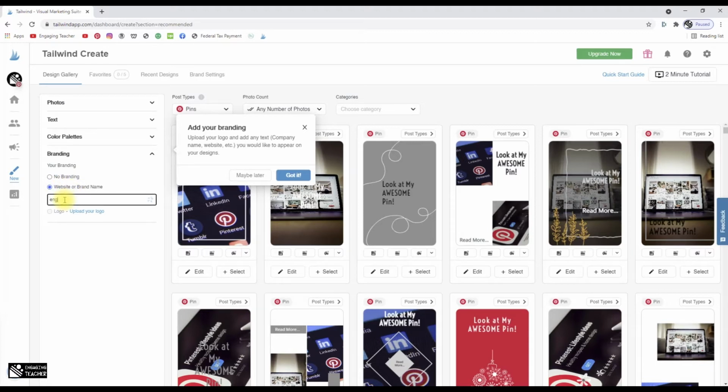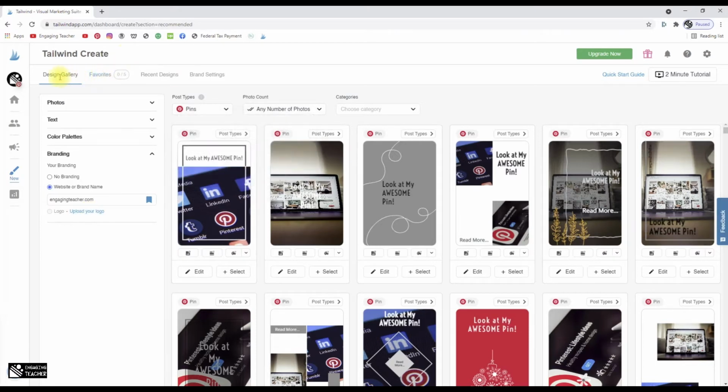And then for here in branding, you actually have some options to add in, like your website. So let's type your website name. And you can add a logo if you would like to add that as well. And that's just the picture that you'll be saving from your computer.